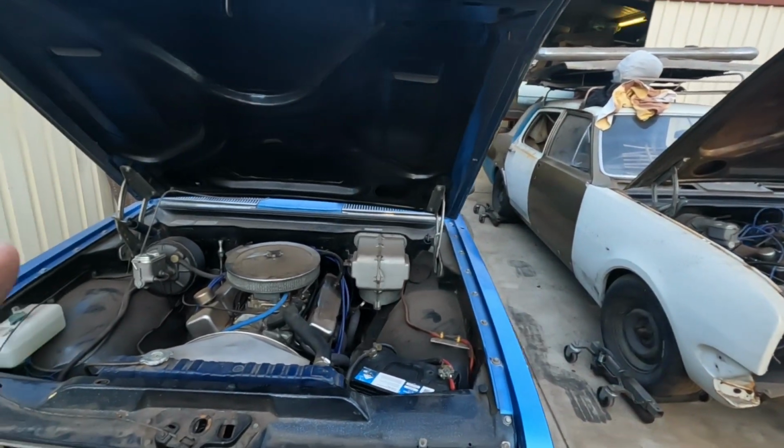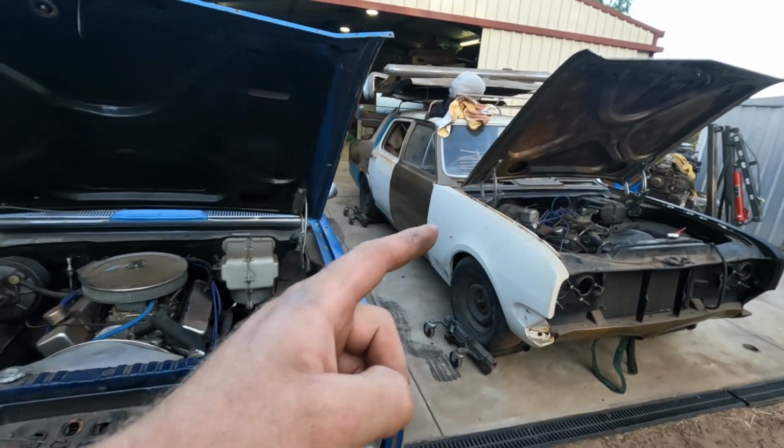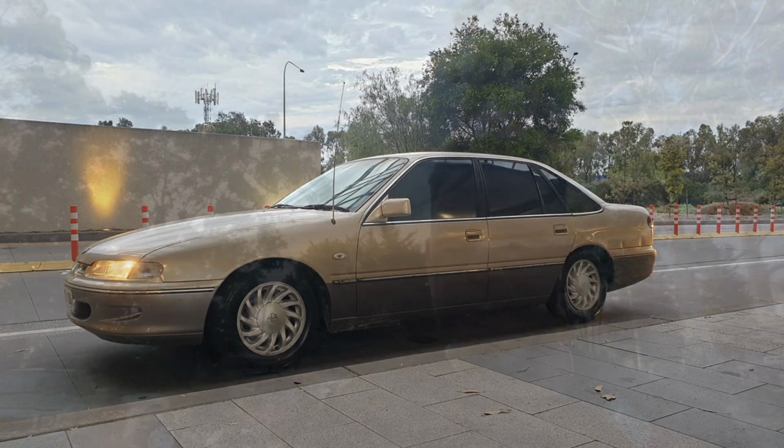And then we might get that gearbox rebuilt to put into that, and that Turbo 400 will go to another project. You wouldn't believe it. What? Another one I'd probably start. But that's way down the track.